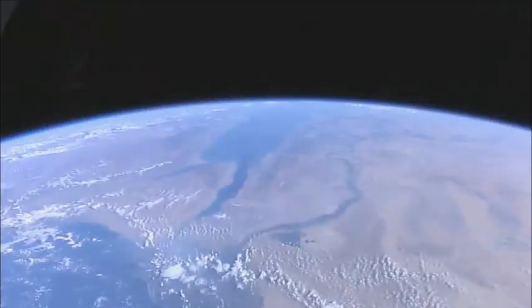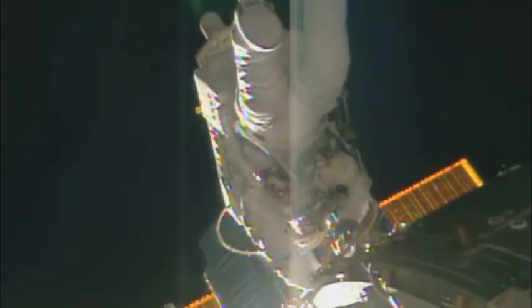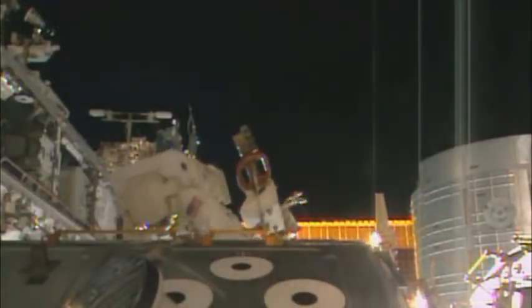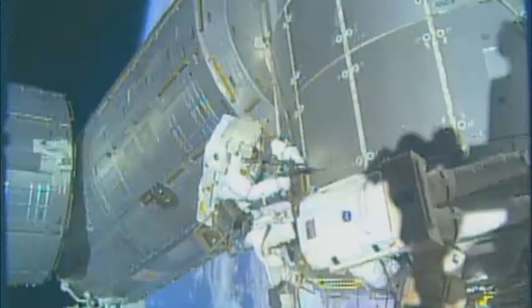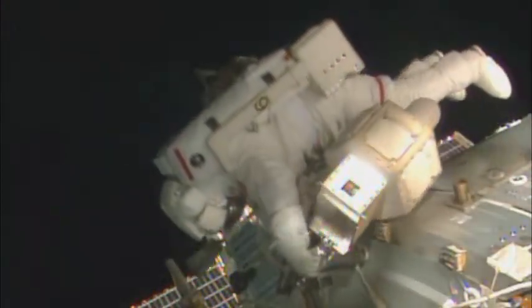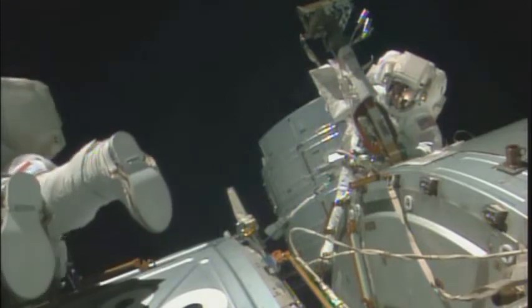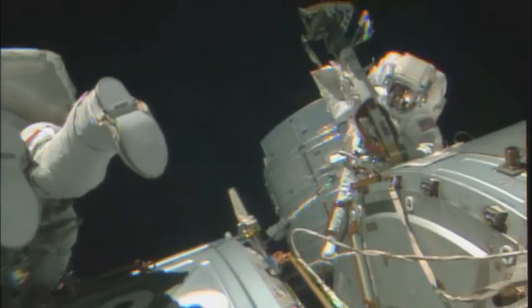During an October 15th spacewalk outside the International Space Station, the second U.S. spacewalk in as many weeks, Expedition 41 flight engineers Reid Wiseman and Wilmore of NASA replaced a failed voltage regulation device to restore the station's electrical power output to full capacity. The pair also relocated camera and TV equipment as part of a major reconfiguration to accommodate new docking adapters for use by U.S. commercial crew spacecraft in the next few years.